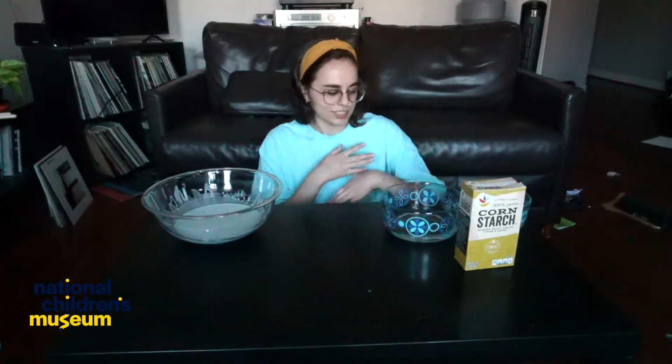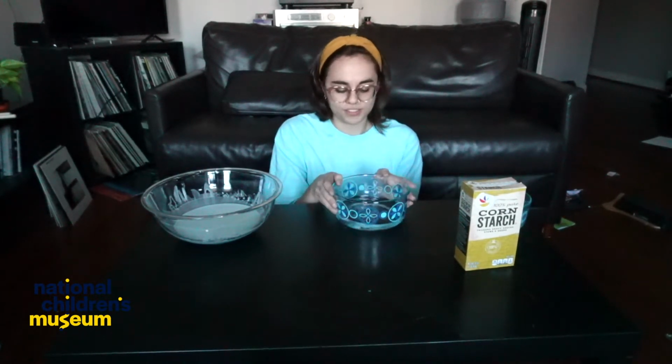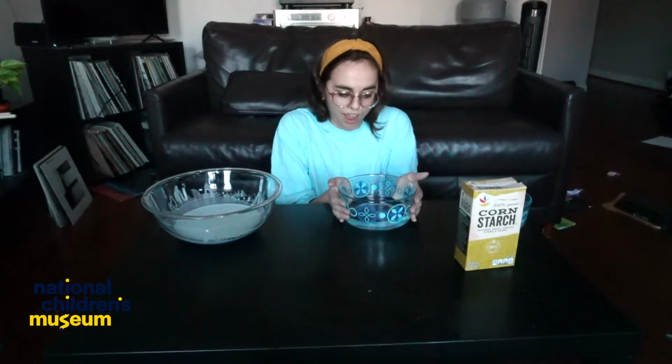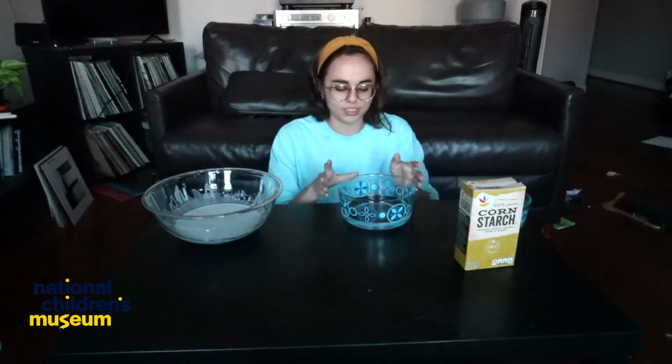So substances in nature, in the world, can be liquids, gases, or solids. So taking water as an example, the kind of water that we drink is a liquid. It can sort of slosh around and move and flow, but when it's in a container, it stays in that container. When we heat water up, it becomes steam, which is a gas, which can also move and flow all around, but we can't contain it in a container the way we can liquid. It sort of goes wherever it wants.